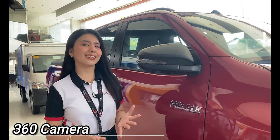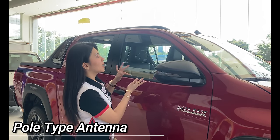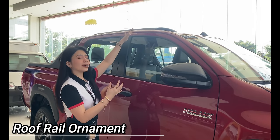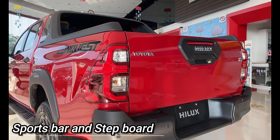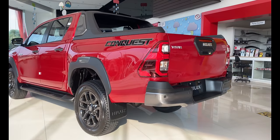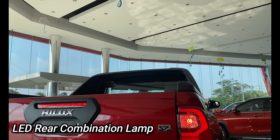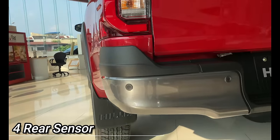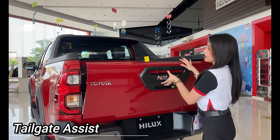Meron na siyang retina 360 panoramic view monitor. So for the Hilux CONQUEST, full type yung antenna niya. And then meron din tayong roof rail ornament, retained sports bar, and side step board. Equipped din siya ng LED rear combination lamp and also 4 rear sensors. Toyota Hilux CONQUEST has a tailgate assist.